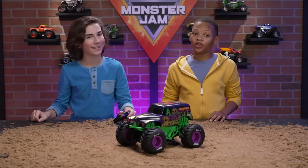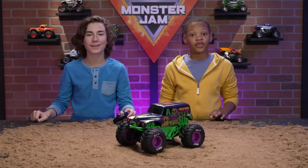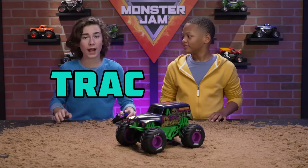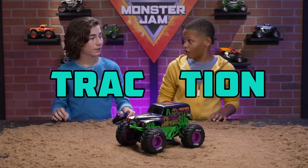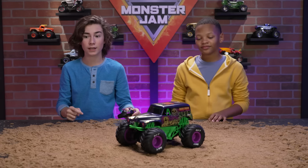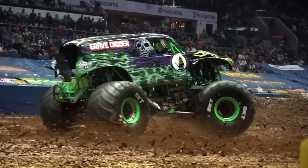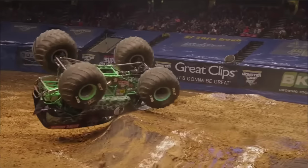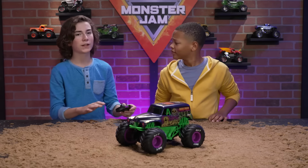Steering and speed aren't the only things involved in doing donuts. The dirt on the track has a lot to do with it. 2 words. Traction. 1 word. The point is, the tires need traction to be able to spin in donuts on the track. If the dirt is too dry, dirt will just kick up underneath the tires. And if it's too wet, the truck will just flip over. It's like a recipe for a perfect donut.